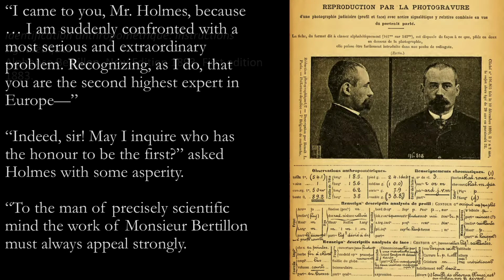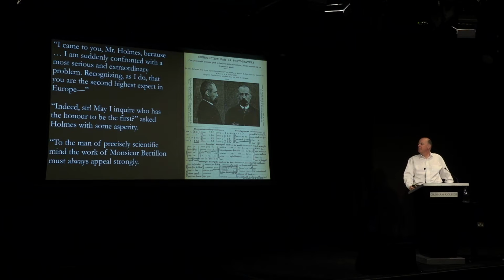And so famous was Bertillon, he actually appears in Sherlock Holmes, several times. In this case, this is the man in the Hound of the Baskervilles who's come to consult Holmes. And the chap says rather unwisely, "Recognising as I do that you are the second highest expert in Europe." "Indeed, sir," says Holmes. "May I inquire who is the honour to be the first?" Asked Holmes with some asperity. "To the man of a purely scientific mind, the work of Monsieur Bertillon must always appeal strongly," said the lad. Well, we couldn't agree more, could we, ladies and gentlemen?